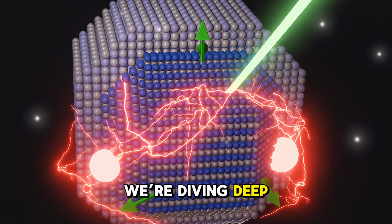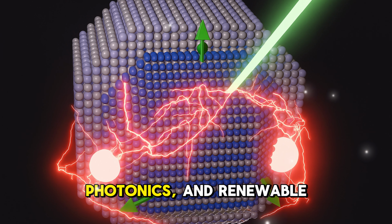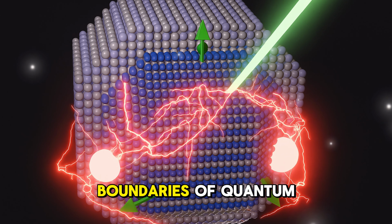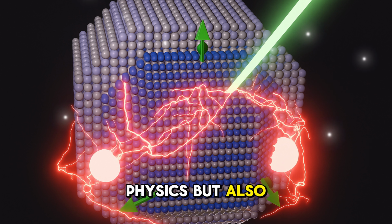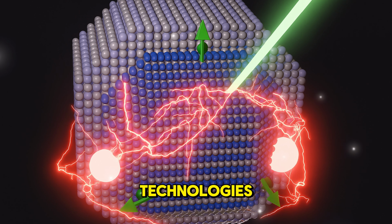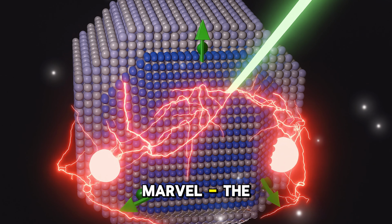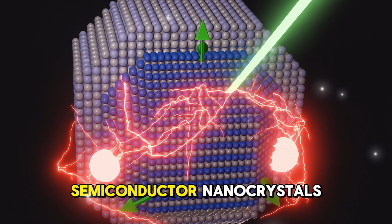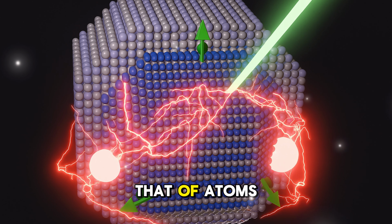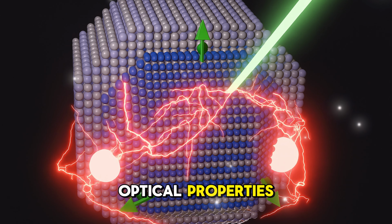Today, we're diving deep into a transformative discovery at the frontier of nanoscience, photonics, and renewable energy. This breakthrough not only pushes the boundaries of quantum physics, but also opens entirely new pathways for sustainable energy technologies. At the heart of this story lies a microscopic marvel, the quantum dot. These are lab-created semiconductor nanocrystals, so small that their behavior mirrors that of atoms. Despite their size, they possess powerful optical properties.